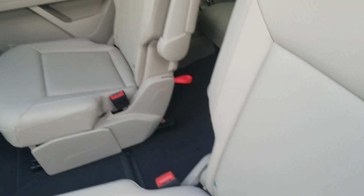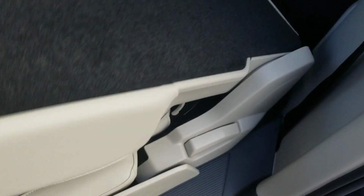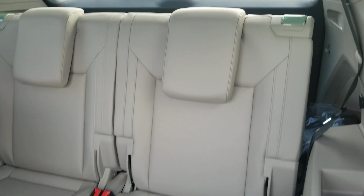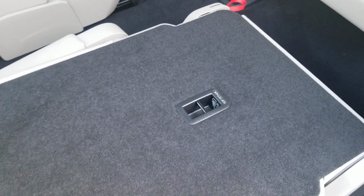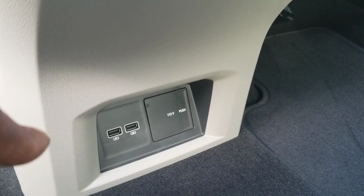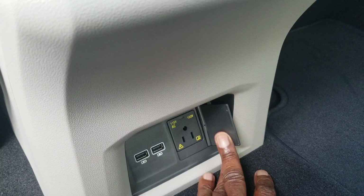Also, they're going to have a sunshade built into the windows for the SE, with the SE up to the SEL Premium. And then also there's a little handle right here where you can fold the seat flat. That seat folds flat. Same with that seat over there, as well as the 2 back seats will fold completely flat to make a continuously flat surface. There's a look at the center console temperature controls back here. Then there's also 2 USBs and a 3-prong plug-in right there, so you can plug in a laptop in the back and charge that on your trip.